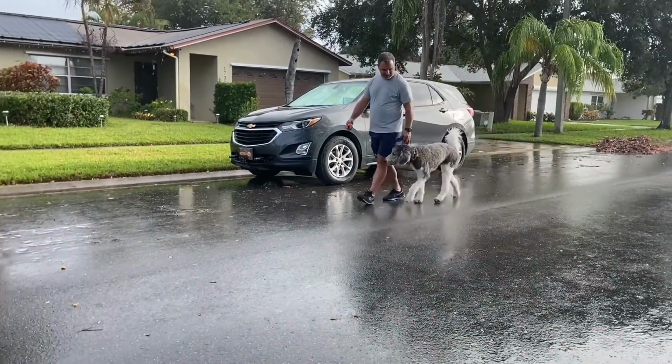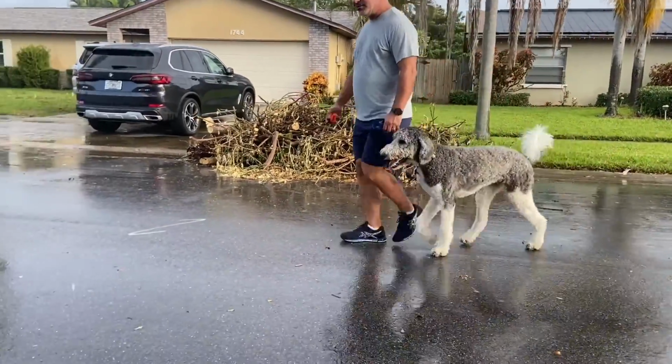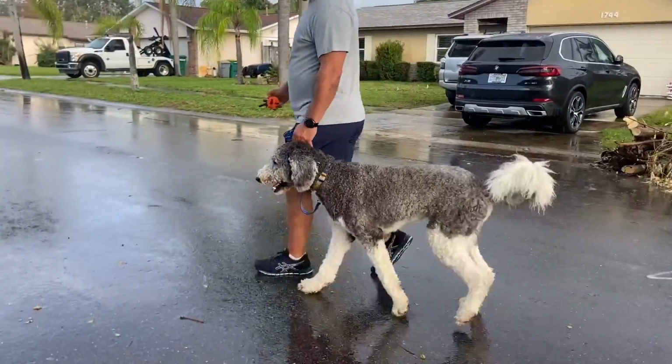Don't let them take you over to the car. So walk this way a little bit. They'll kind of use their body to push you where they want to go and you won't even notice. Yeah. But now we're going to notice.